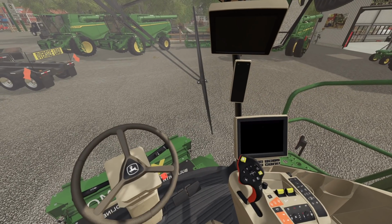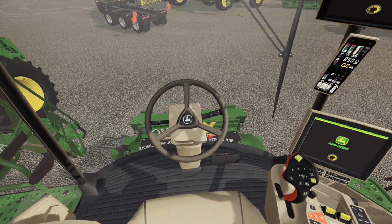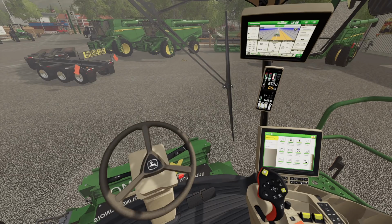All right, guys, paperwork signed. Let's get this thing off the lot here. First fire up of the new X9 for us. Are you ready? Oh, let's go. You know what? It's so quiet. It is really so quiet.